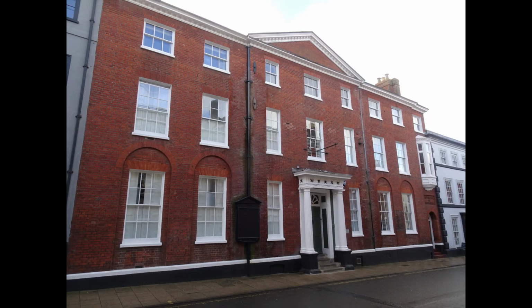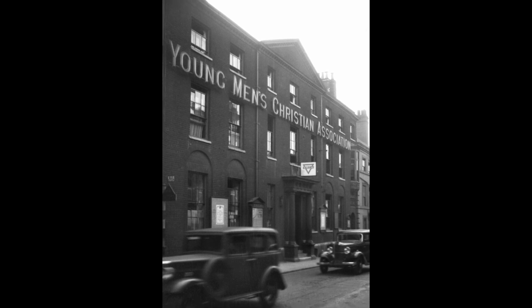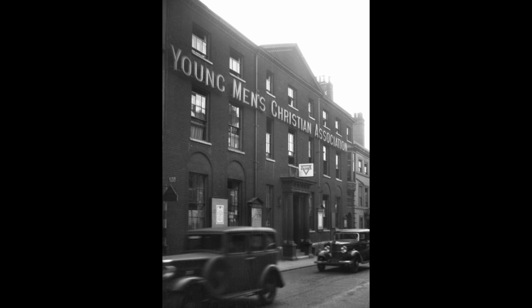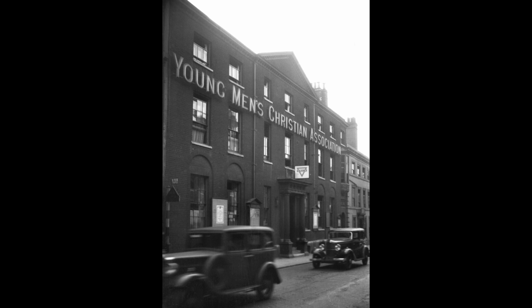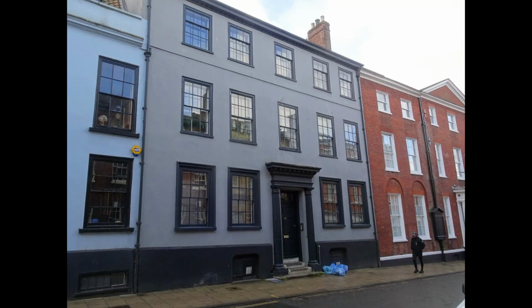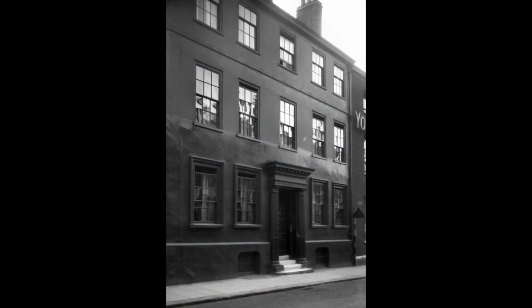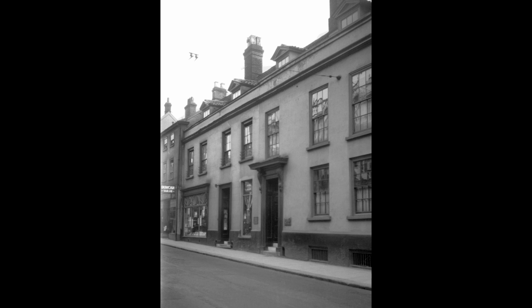And this is number 48 in 2023, which was the YMCA in 1936, an organisation which had been in Norwich since 1856, having previously been at number 14 St Giles Street above the Currier's Arms pub. This is the current view of number 46, which is seen here in 1936, and heading back towards the city centre, these are numbers 42 and 44, again with a comparison from 1936.